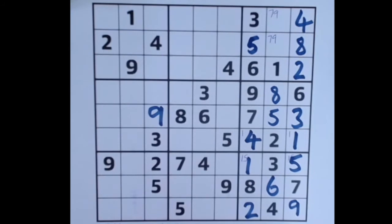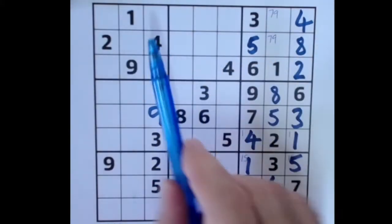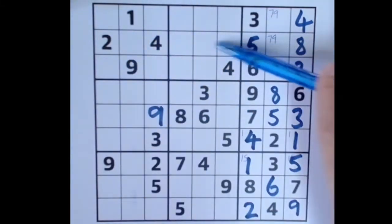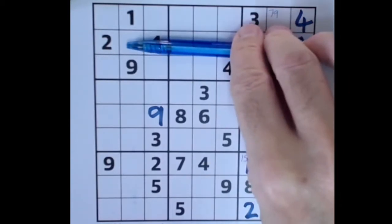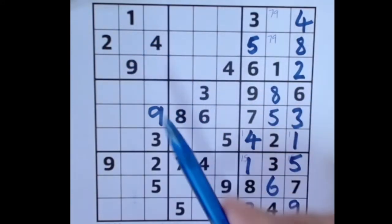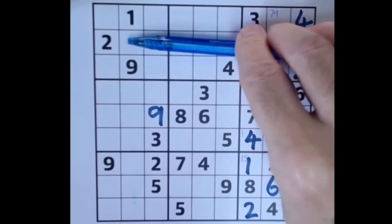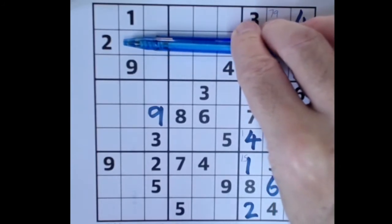Now I noticed something, okay, when you get to a slightly higher level of Sudoku, you can sometimes see, look ahead, a bit like you do in chess, without actually filling in the candidates. I noticed there's a 5 in this column here, blocking that. I noticed there's a 5 here. Now I could write in the candidates 5 and 5 here, but I'm just going to keep them in my head for the moment, just because it's quicker for me.